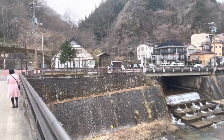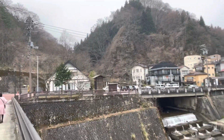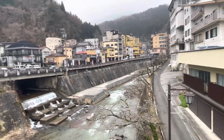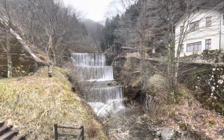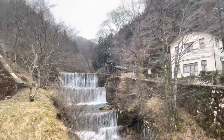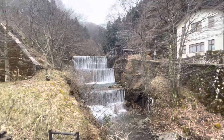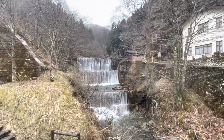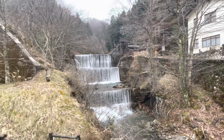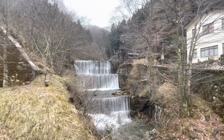We did walk up to that hill earlier, the park back there. So earlier we walked up the wooden staircase, and it took us over to a hiking trail and back to more and more waterfalls. These waterfalls continue on for miles up through the hiking trail. Pretty interesting. Beautiful.